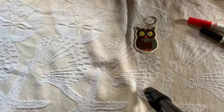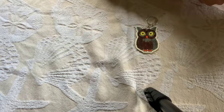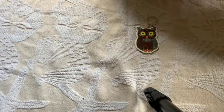And that's it. Now you have a nice key ring that you can use for your house keys, or you can give it to a grown-up that you know that would like a key ring for their house keys. And you're all set.